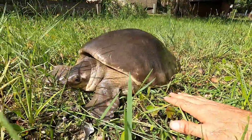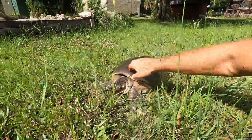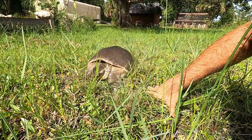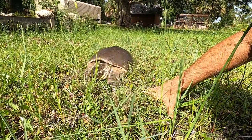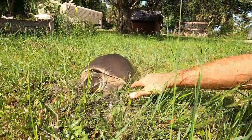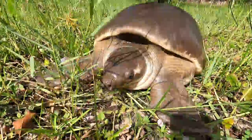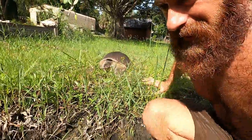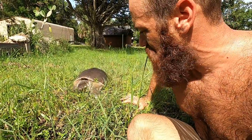All right, so we got the Fly River turtle. These guys are from Australia, Northern Australia, in the Northern Territory. And they're also from, I believe, the Fly River, Papua New Guinea. So there's two names, pig-nose turtle, because they got that cute little nose, and Fly River turtle, because they're also found in the Fly River. So really cool species, love them.